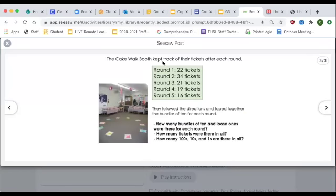The cakewalk booth kept track of their tickets after each round. So in the first round, they had 22 tickets. In the second round, they had 34 tickets. In the third round, they had 21 tickets. And in the fourth round, they had 19 tickets. In round 5, they had 16 tickets. So they followed the directions and taped together the bundles of 10 for each round. Today, we want to know how many bundles of 10 and how many loose ones were there for each round.